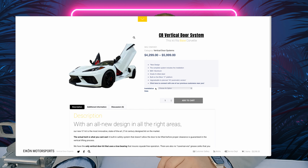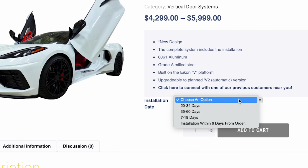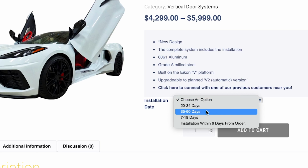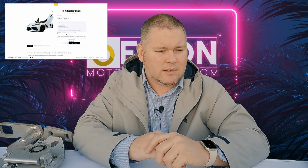So over here on the website, right underneath the information, you'll see a section that says installation date. It says choose an option. You'll notice that there's no actual price down here. It's all based on what you choose. So let's say you place an order and you're willing to wait 35 to 60 days. Okay, 2 months is the max. And as you'll see, the price that comes up here is $42.99.